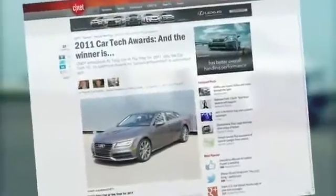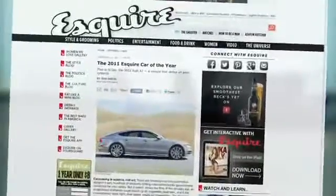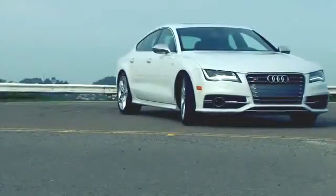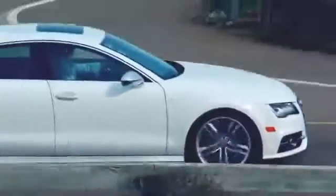It was CNET's Tech Car of the Year when it first came out. Automobile Magazine named it their favorite car of the year. So did Esquire Magazine, for Christ's sakes. What is it we all love so much about the Audi 7? Let's drive this 2013 Audi S7. Find out. Check the tech.